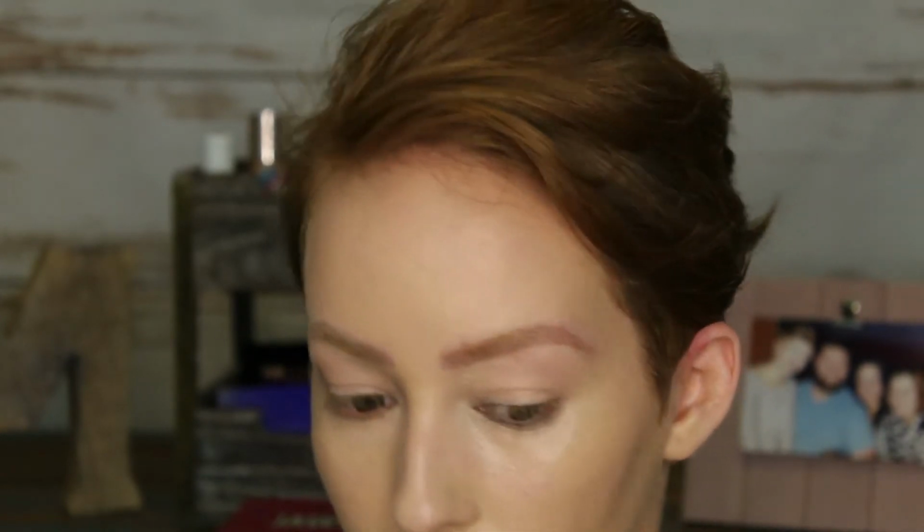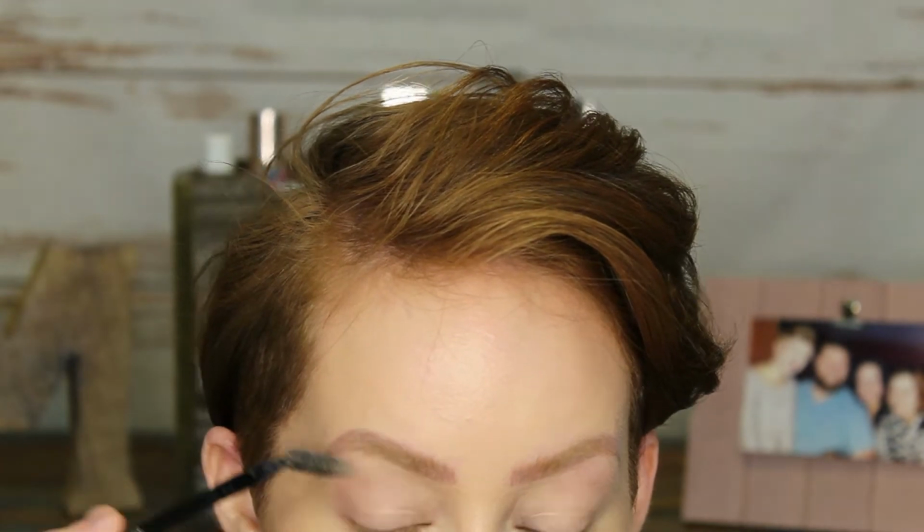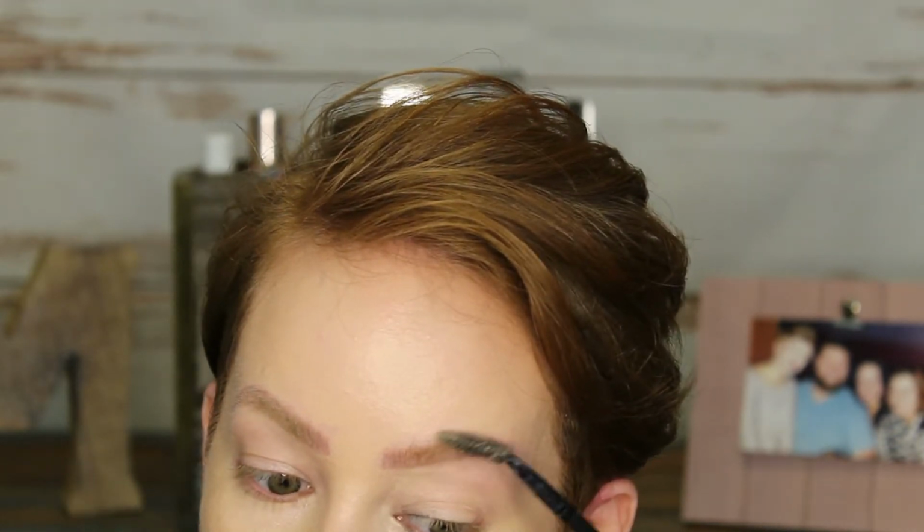I'm going to zoom in really quick so you can see how they look, because they definitely are up. Can you see them? They're very much up compared to how they were. Oh, you could feel like they're kind of getting stiff too, which I like. Because I think a fluffier brow is kind of in these days, so we're going to let these dry.